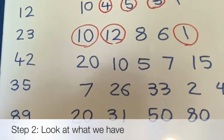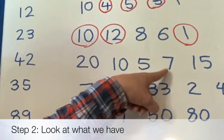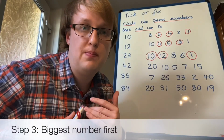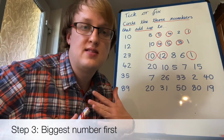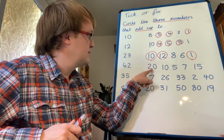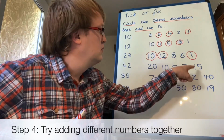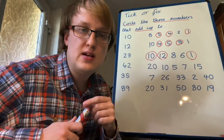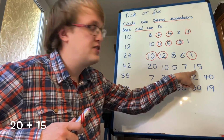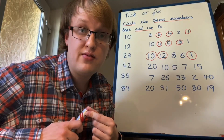Okay, so our next question is 42. Let's have a look at what we have. We've got 42, 20, 10, 5, 7, and 15. Remember my strategy, I'm going to start with my biggest number first, as that's a good starting point. My biggest number is 20. I'm going to add on my next biggest number, which is 15. So 20 add 15. So I've got 2 10s, add 1 10 is 30. Add my 5 1s is 35.